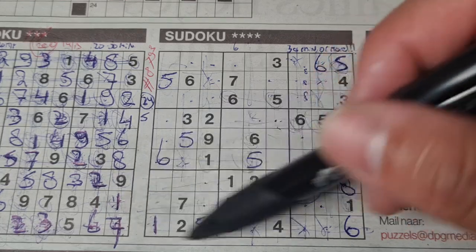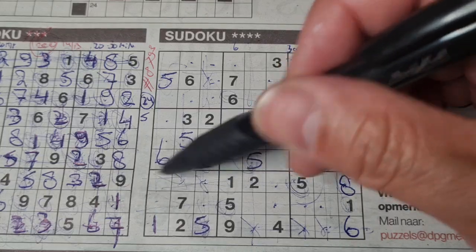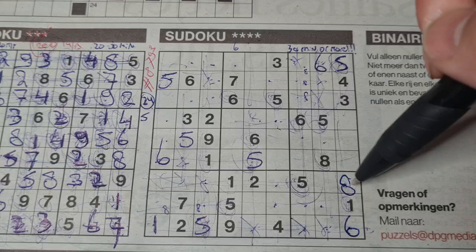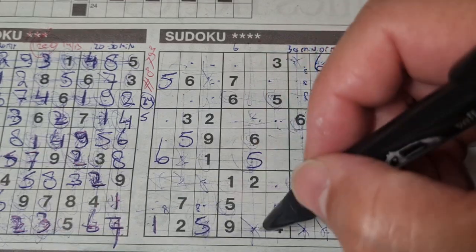5 missing numbers in this big square. One of the missing numbers is an 8. We have 8 in this row, so no 8 in these three boxes. So the 8 in this big square could be here, could be there. 8 in this row, 8 in one of those two boxes in the row below. So last row, the only place left with 8 should be there.